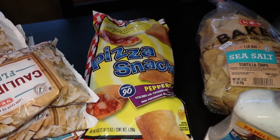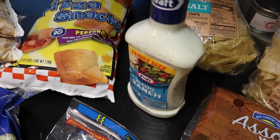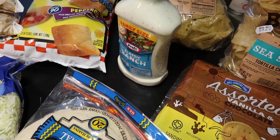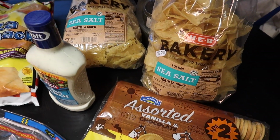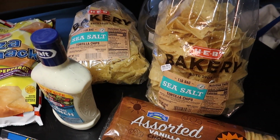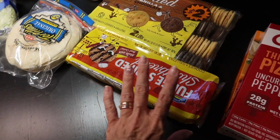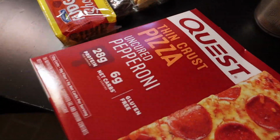Pizza snacks for Chandler. Tortillas for Rob. Ranch dressing for Chandler because mine's really expensive and I prefer for him to use his own, if he doesn't really like the kind I like. Chips for Rob. Lunch cookies for this week and next week. And here is a new item.